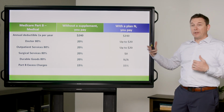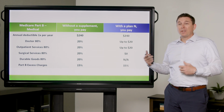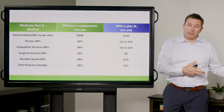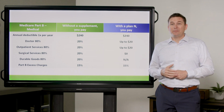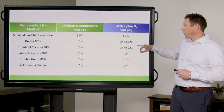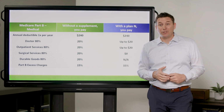And if you go see a primary care doctor or a specialist, you're going to have a copay with this Plan N. The copay can't be higher than $20. If you end up in the emergency room, the highest the copay could be is $50. But with your primary care doctor, your specialist, oftentimes these copays maybe are $12 or $15, but the most they can be is $20. So you have copays with the Plan N that you don't have with other supplemental plans like a Plan G.